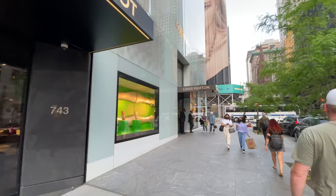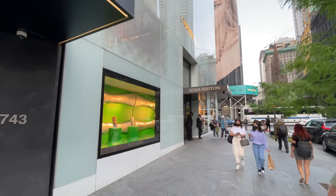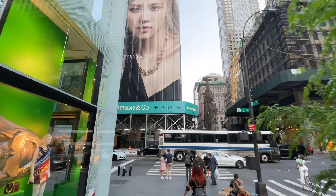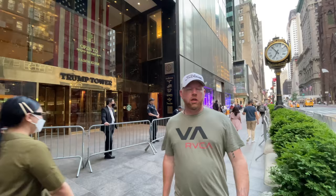Right next to Central Park is Fifth Avenue. If you go straight down south on Fifth Avenue, you end up in downtown Manhattan. But right here, you know, you have 30 Rock, Trump Tower, and you also have Saks Fifth Avenue. Right above me here you have Trump Tower.